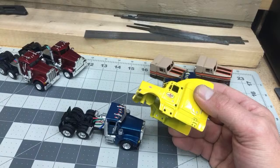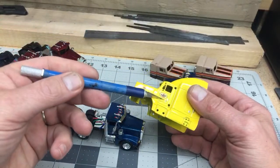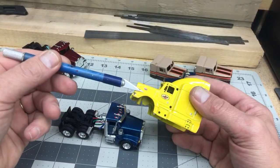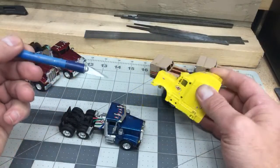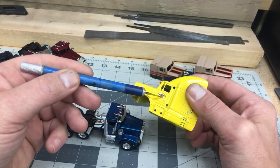How much do the trucks cost themselves? Like the yellow one? You're going to buy it for $35 to $45 on eBay, and that's where I've been finding them. I really haven't found them any place else because they're not made anymore. The company's out of business. And this is the only way you're going to buy these right now.